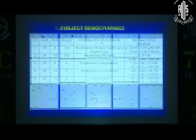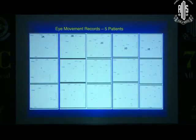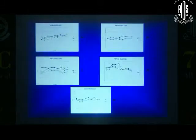These are the 5 patients. They were on the drop 3 times a day. I know this is difficult to see, but this is in the publication. And these are their eye movement recordings on placebo, on the baseline, and then on the AZOP. And all of the measures of their nystagmus improved on the AZOP.